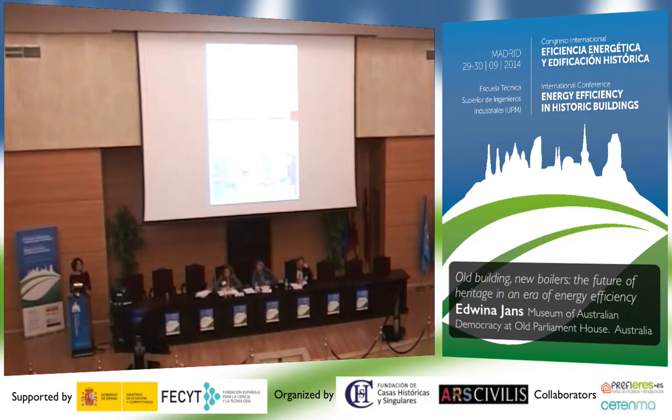So back again to the regulatory environment. We have our heritage legislation that we must comply with as a site on the National Heritage List, and then we also have the Australian Government Energy Efficiency Standards. This is about government operations and is one of a series of pieces of legislation that come under the climate change legislation, the energy efficiency legislation in Australia, and it governs primarily public buildings. So Old Parliament House is an agency under the Commonwealth Government, and therefore we're public servants, and therefore we need to make sure that we comply with government legislation for public agencies.